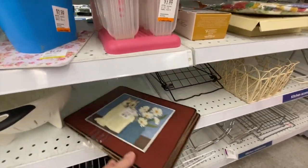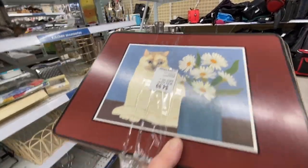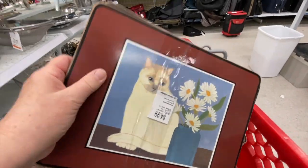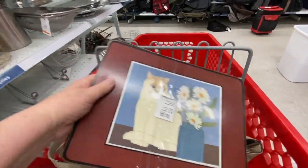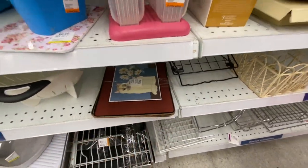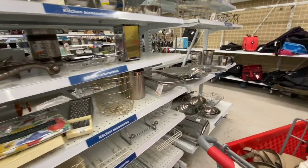Oh, those are placemats, probably from Pimpernel. We have a little white kitty and daisies. Back is cork. Seems to be in good order. The thing is that I have some in my stores already and it's not selling as well as I thought it would. So I'll put those back.